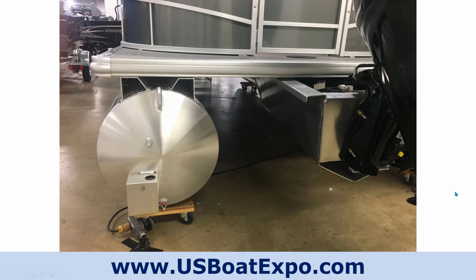Here is a picture of the full motor mount. You can still see how choppy that weld is right there. And then a picture of the 23-inch diameter tubes. You can see how it's mounted, which is a kind of standard bracket that they're going to use.